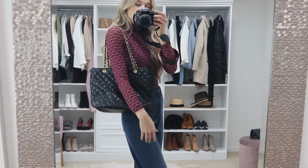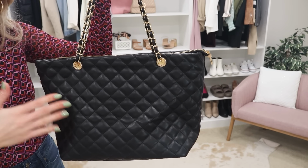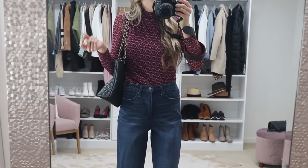I do have it paired with this tote, also from Walmart. It's this nice quilted material with a chain detailing on it. I feel like the quality on it just looks very high-end, and then I just completed the look with some chain loafers. I think this would be a really great business casual work outfit too.